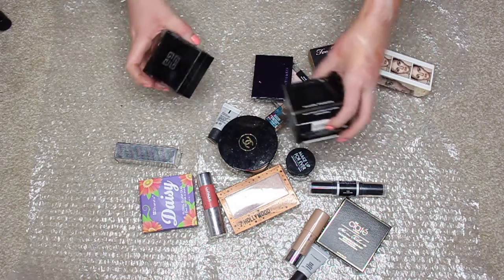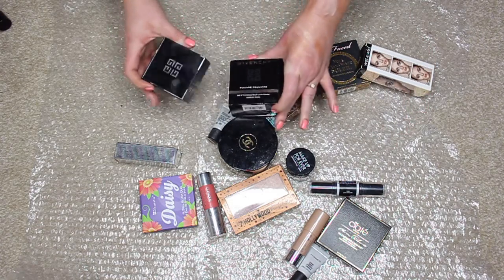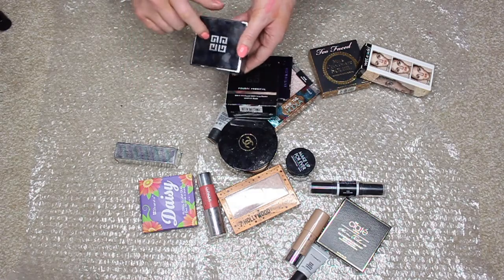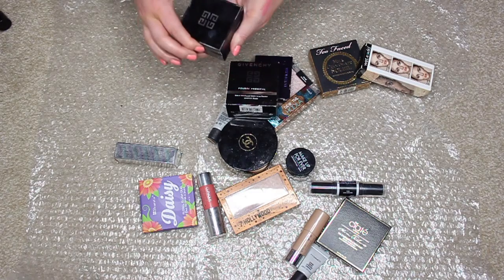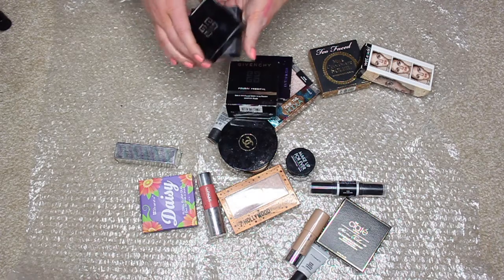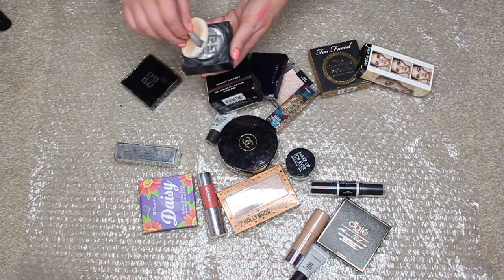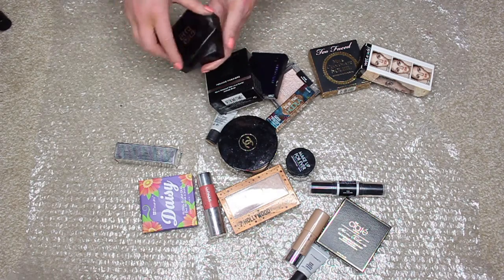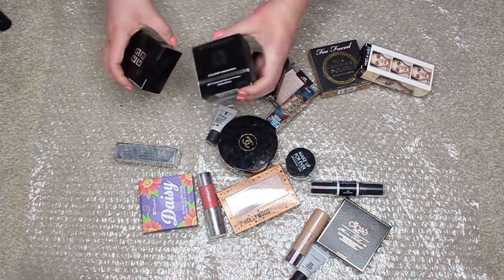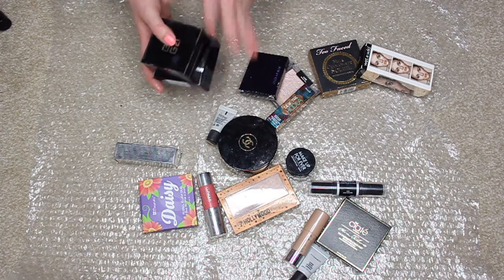Then I also have two of these Givenchy matte translucent finish powders. I absolutely love this. I think I've had this one for about a year. I always use this, but I think for some weird reason for the past couple of months since I've moved, I haven't really used this a lot, but I used to use it all the time, and this is what it looks like. So it's just loose powder. It keeps me matte all day. Now it is expensive, but I did buy a backup of it, and it is just so good. This is probably the best powder that I've ever tried.